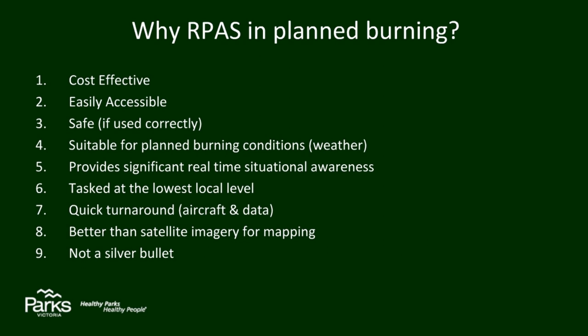They can be tasked at the lowest local level, so we can respond to a burn. We can have someone out tasked immediately to work on that burn. The pilot can be part of the burn team and then just separate out when work needs to be done. Quick turnaround, aircraft and data. Indeed, a Pelican case in the back of a ute is what we typically work from, so we can get that case open, get the aircraft out, and deploy it just about immediately.